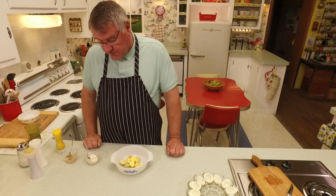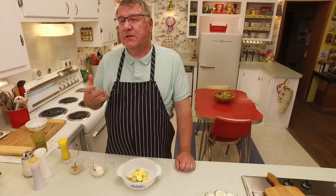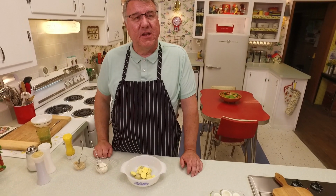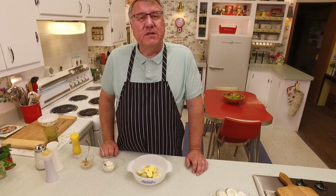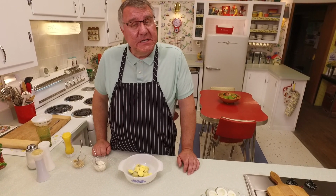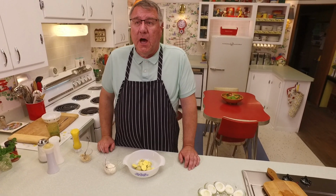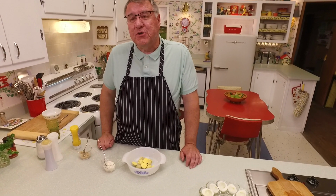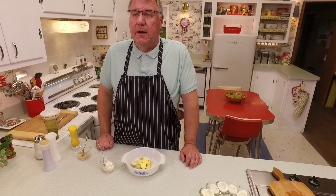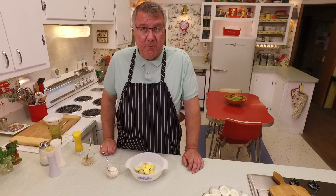It's pretty simple. You want to add some kind of creamy ingredient. Of course, there is plenty of fat in the egg yolk, but something to help cream it up. The very typical ingredient is mayonnaise, which is what I'm going to use. You can use regular mayonnaise, or if you prefer, a light mayonnaise will work fine. You could also use sour cream, or a light sour cream will work.